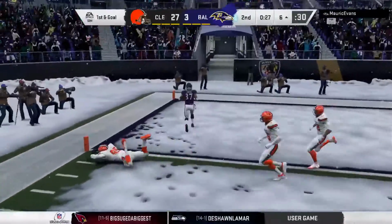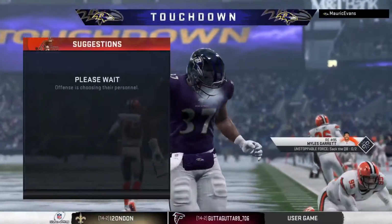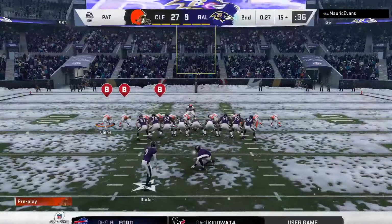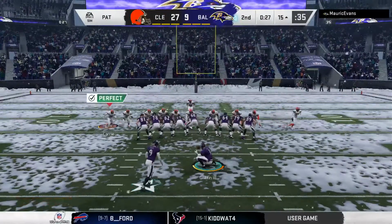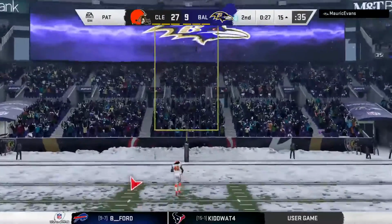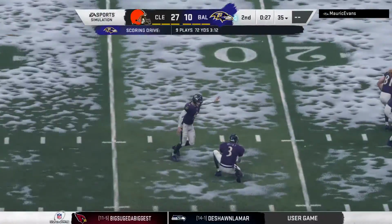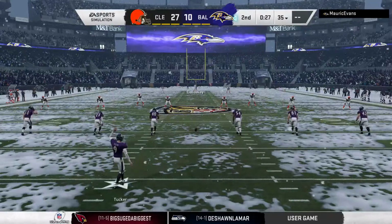I had to. And he'll take it into the end zone for a Ravens touchdown. A 6-yard touchdown run. And the Ravens get a bit closer. Tucker able to connect on the extra point, and that'll cut this to a 17-point spread.